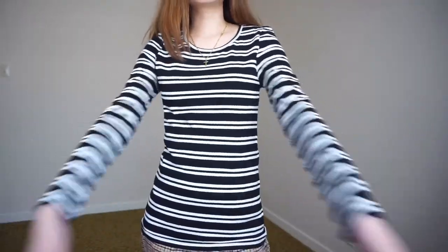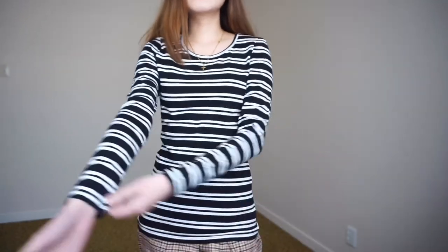There, so you can see it's actually a good length on me. It's not that short. And yeah, it's quite big for me from what I typically want how my clothes would fit, but this is the smallest size available, and I actually like the print, and it's really comfortable to put on.